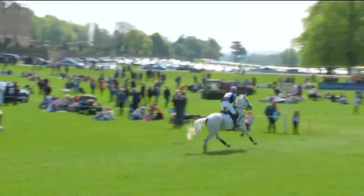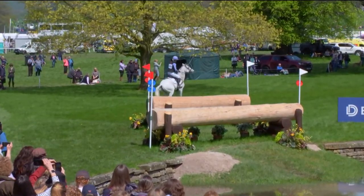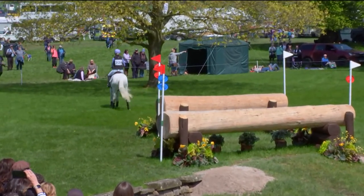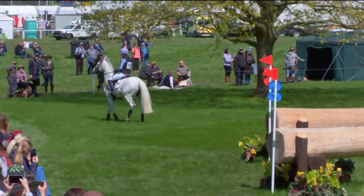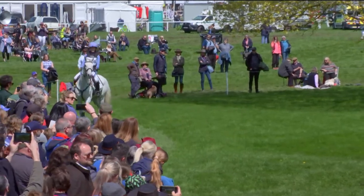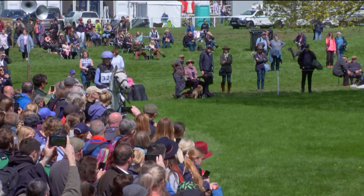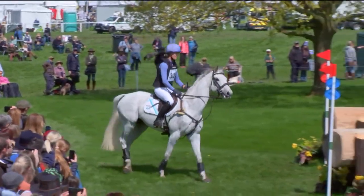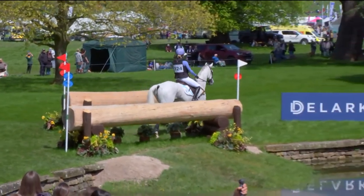69.5 allowed in the show jumping. Just having a moment. And as we see, Ginny Thomason and Gladstone the second just putting their hands up to retire. They are going to call it a day, having had that refusal at the A element of the Queen Mary's Bower Water Complex.